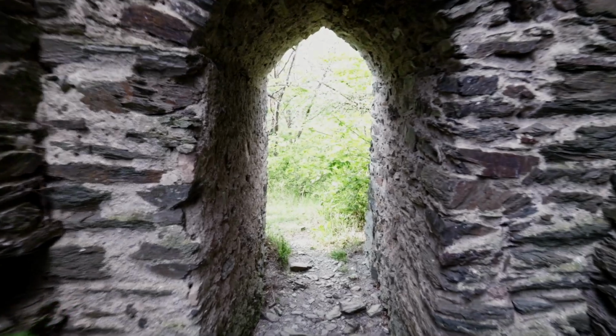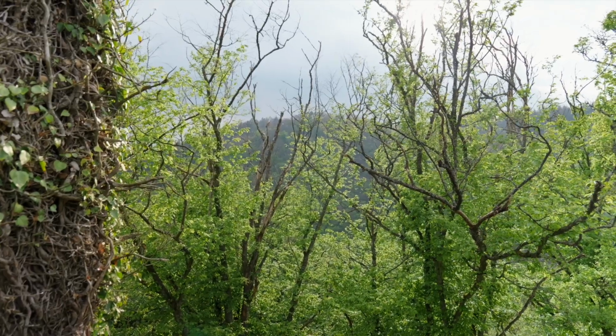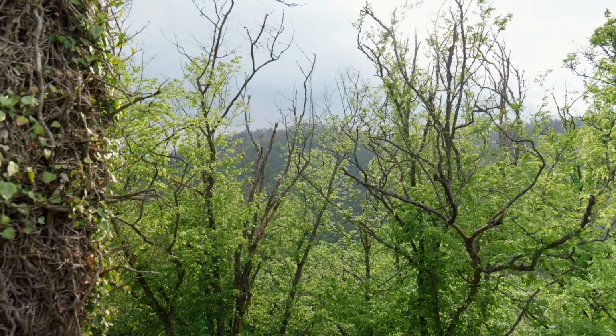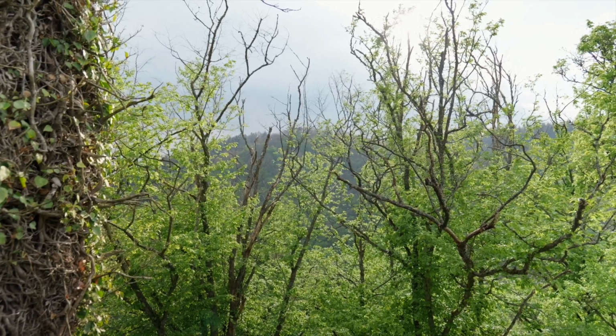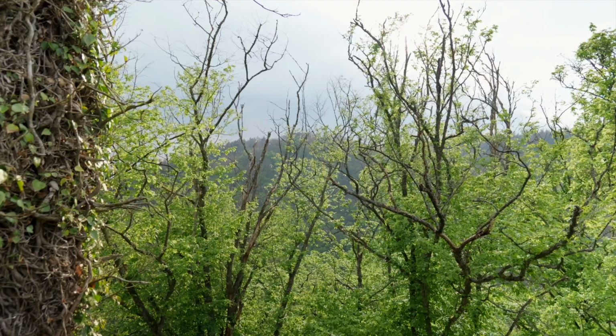Through the archway we come to a very small plateau. Over there to the west we have the location of the Aachener Schanze. We're probably looking right at it at the moment. This is a structure built by the Archbishop of Mainz for the siege in 1279, I believe.